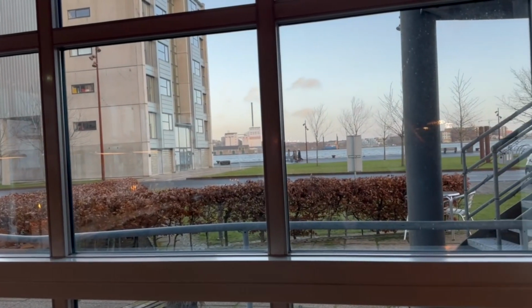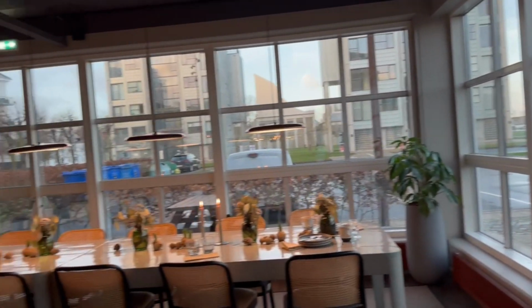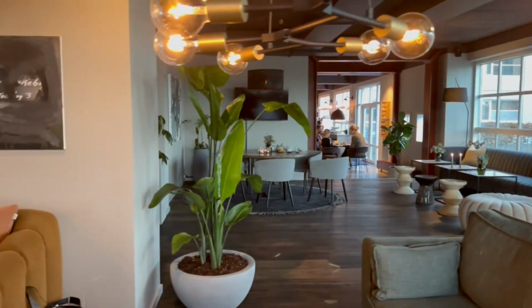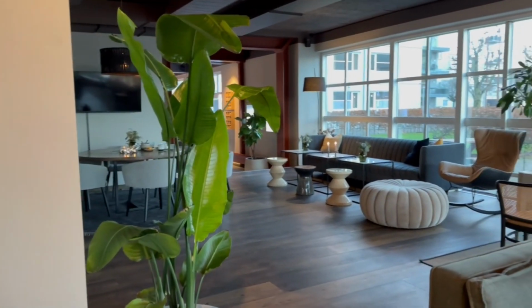I think you can catch a glimpse of the Limfjord and the water just there. And spinning around, there's a seating area. In there is kind of the kitchen area. Quite a few tables and places to sit, so that's quite nice.